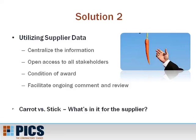Obviously, we've got the carrot versus stick information here. What's in it for the supplier? Sure, they're putting in this information and uploading their documentation, but what are they getting out of it? We'll talk a little bit about that.